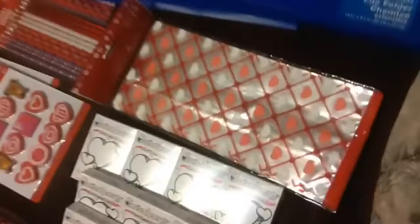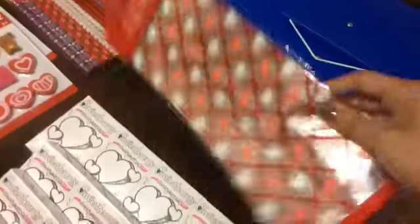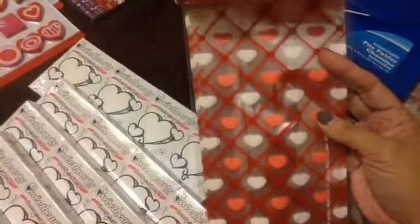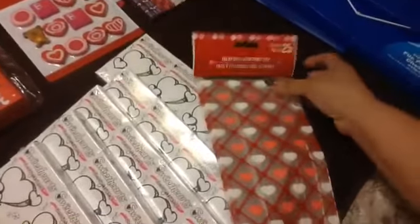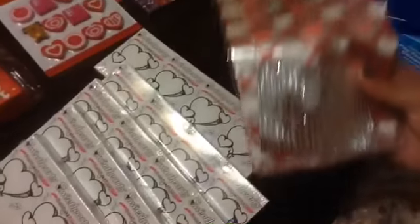Okay, and the last thing that I got to fill the treat bags is, oops, sorry guys, was this treat bag. I love the design. They had several others, but this was very simple, very clean. You could see everything that I was going to put inside of it. So I picked up that, and I loved it because it's got the twisty ties in the back in silver.